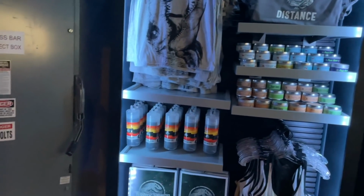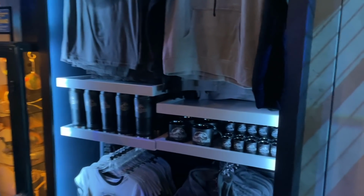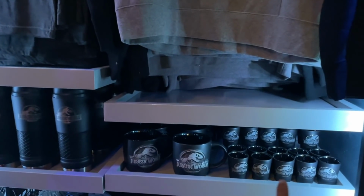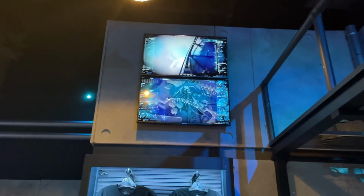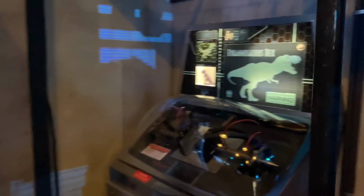And of course you got the merchandise. Some of this I've seen. Some of this is, I mean, kind of new. It's a lot of Jurassic World merchandise, not just Velocicoaster. There's the ride. These are the same queue videos they play on the actual ride. So if you haven't been on the ride yet and you come in here, it's definitely gonna hype you up.